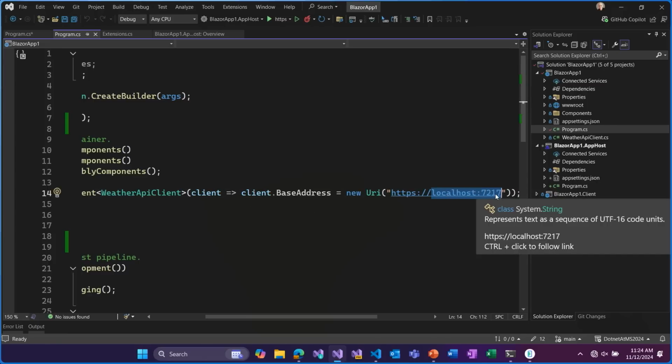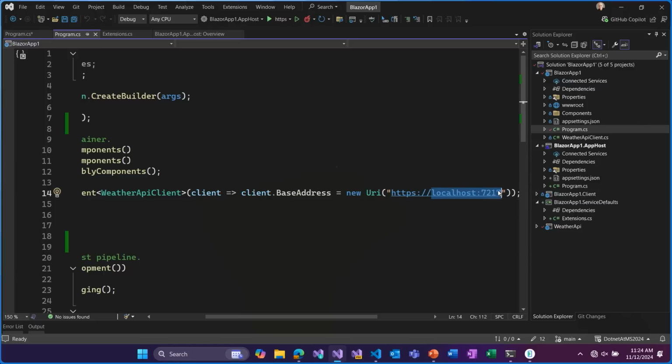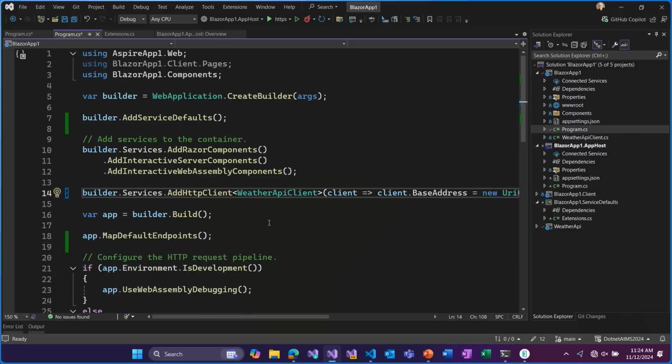And I could use config to set up a different address for local development and production development and do that for all my APIs. Or I could use Aspire and just use this convention where I specify the name of the API project that I've modeled, and now Aspire will take care of resolving that address to the actual address at runtime. I don't have to go messing around with config files. So that's service discovery.